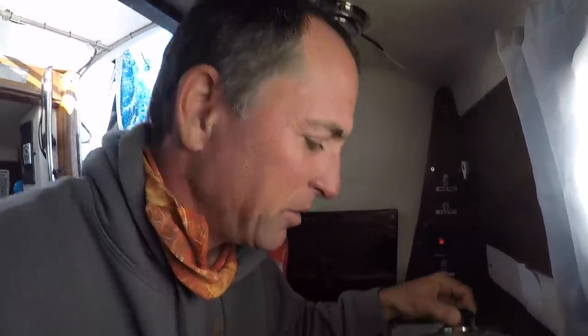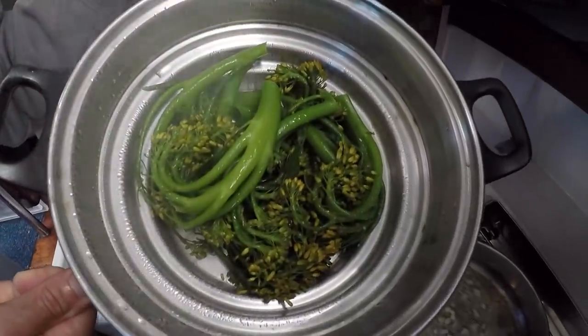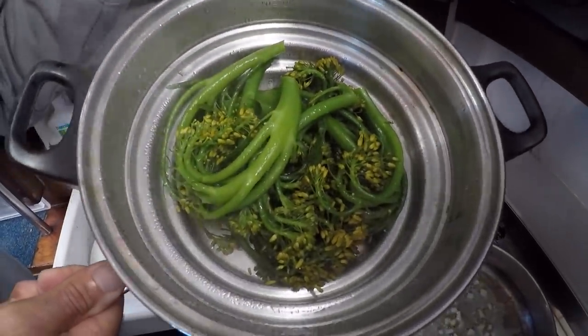I just want to impart the flavour of garlic into the potatoes. I don't want the whole meal to taste of garlic. Just a little bake in the butter with some garlic. While I was prepping the fish, Nerida put some broccolini in the steamer. So that's ready to go.